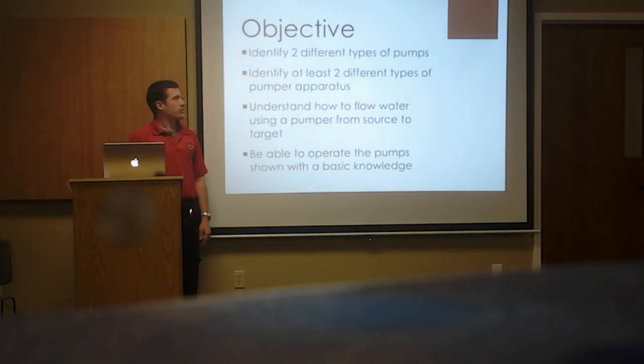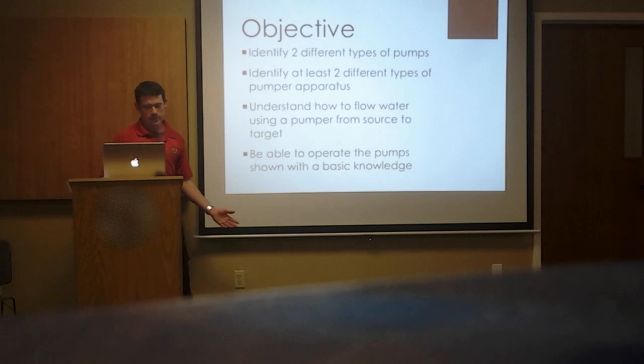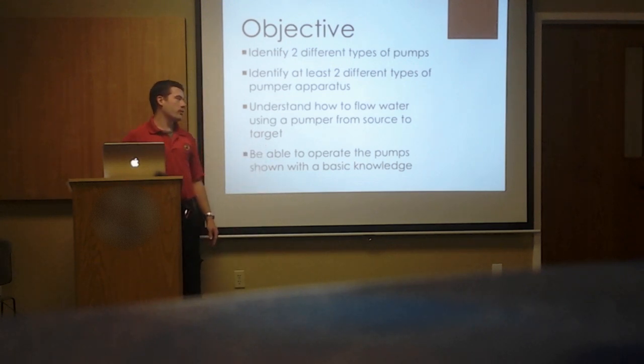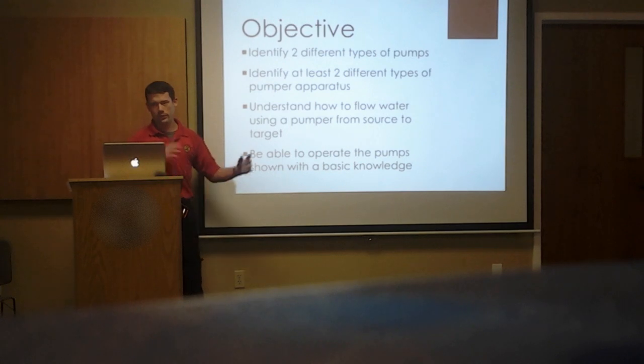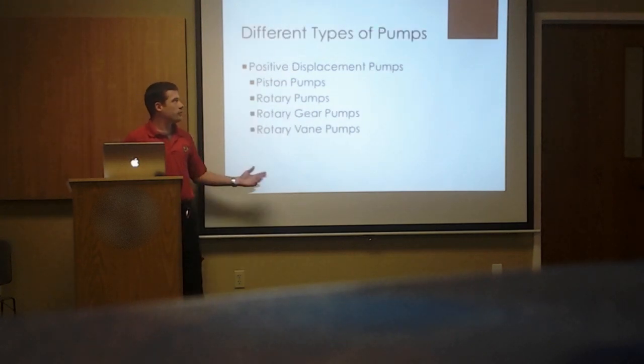Our objective is to identify two types of pumps, identify at least two different types of pumper apparatus, and understand how to use the pump and get water from the source to the fire, to the target. We'll be able to operate the pumps with the basic knowledge and understanding of how water gets from the hydrant to the fire. You've got two different types of pumps.